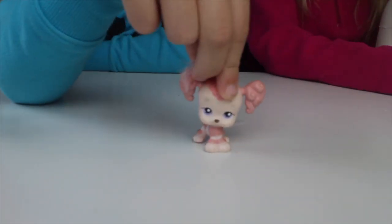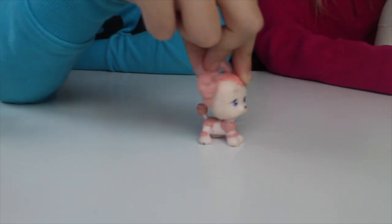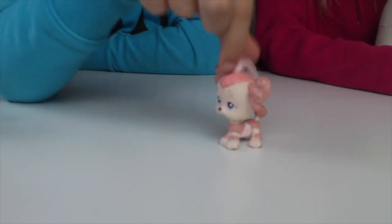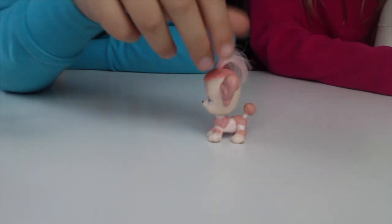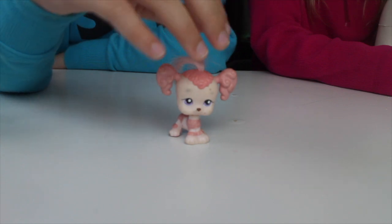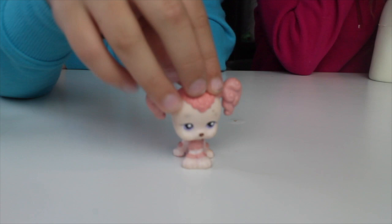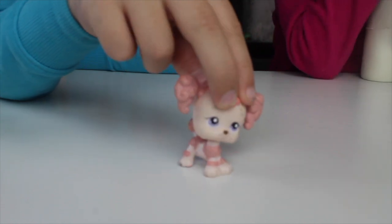This LPS we got on the first one we went to, and this is $3. It is just a really cute poodle, and I love it so much. It's a pretty pink color with actual hair. It is a little bit dirty, just letting you know. Everything was in disgusting, really bad condition, but this one is not as bad, just a nice little poodle. We can just clean it up with some water, and it will be as good as brand new.